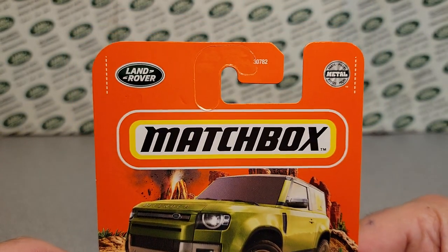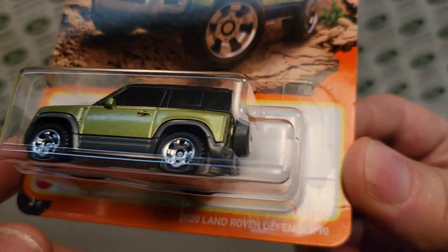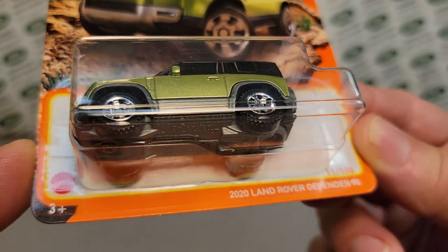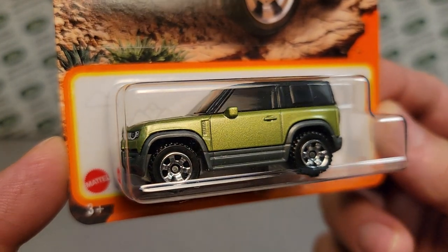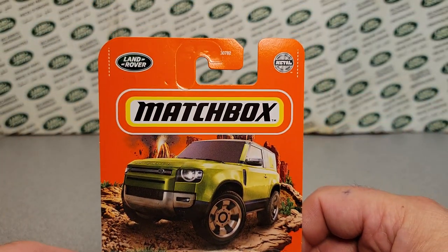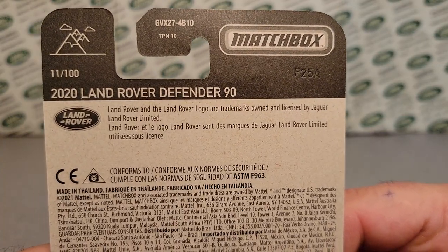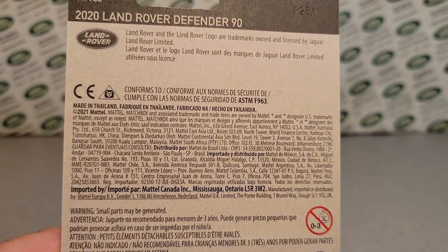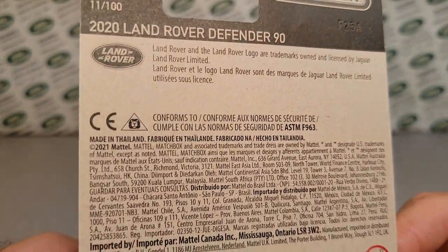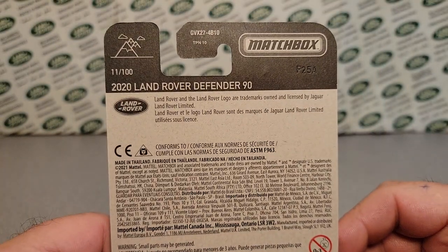It is the Land Rover Matchbox, the Land Rover Defender 90, 11 out of 100, from Mattel. Look at that glorious grand thing. Oh, that Rover is sweet. A 2020 Land Rover Defender 90. Boy, I'm just so excited. This is awesome. It does say 2021 on there. That's currently where we're at.